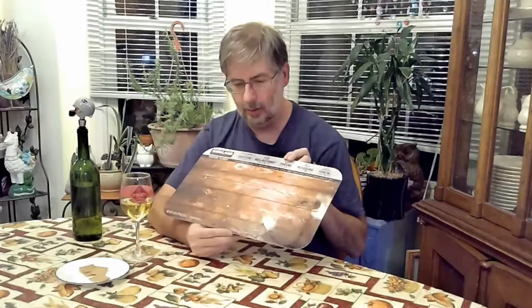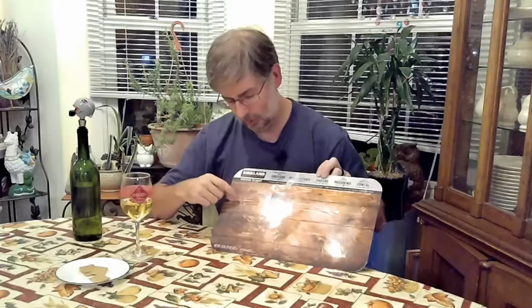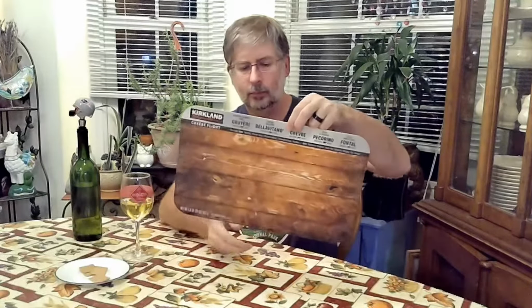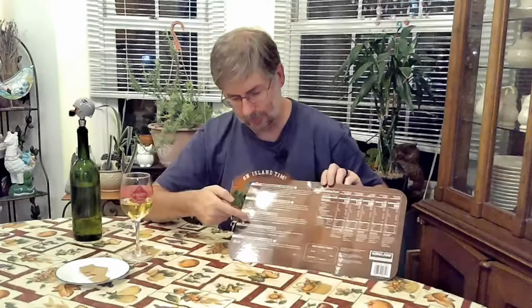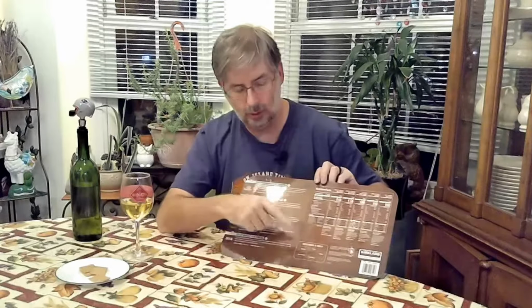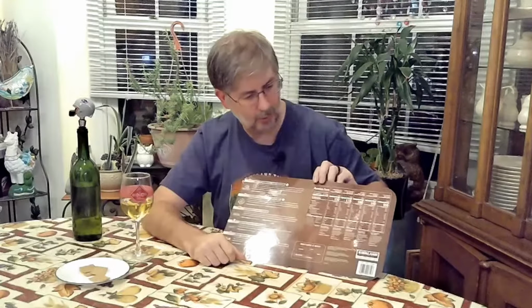All right, so just to look at the packaging a little bit. So these are all the cheeses that were on here. Underneath each cheese, it does say what the name of that cheese is. On the back, it lists a description of each one of the cheeses that we just tried. And it also has a diagram here to say which cheese is which and where it is, along with the nutritional information of each.